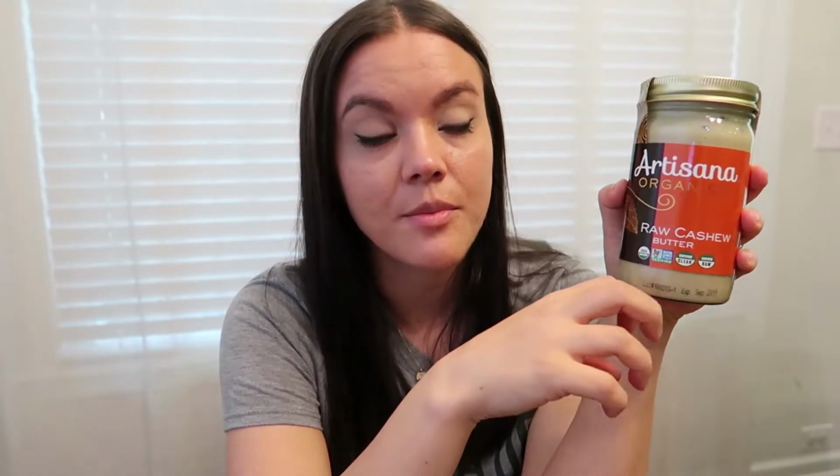Next thing I've got is this Artisana Organics brand raw cashew butter. This stuff is so delicious just eating it by itself, if you wanted to eat it on toast or whatever. But I personally use it to make my ranch dressing, and I've tried a couple of cashew butters, including Thrive Market's own brand of raw cashew butter, and this one just has the best consistency and flavor to make my ranch dressing. I basically use a couple of tablespoons of this, some spices, some water, some lemon, some apple cider vinegar, and it's the most delicious ranch, and it makes me want to eat salad.